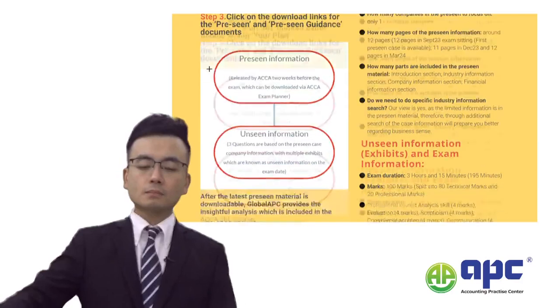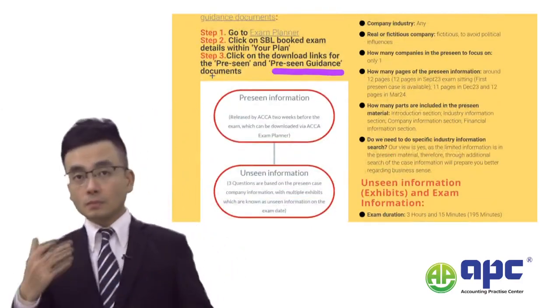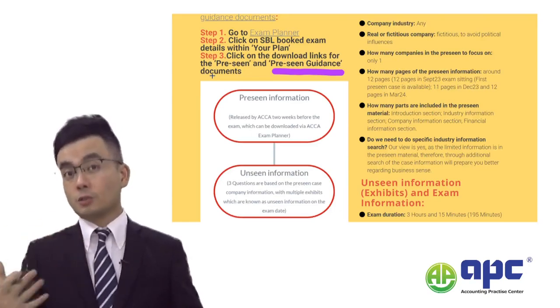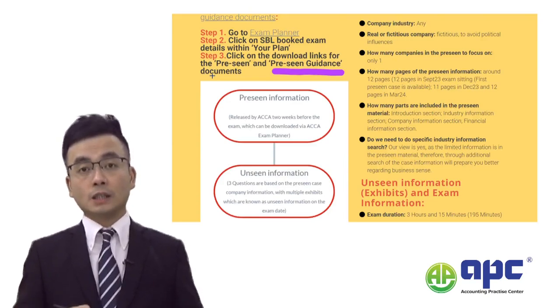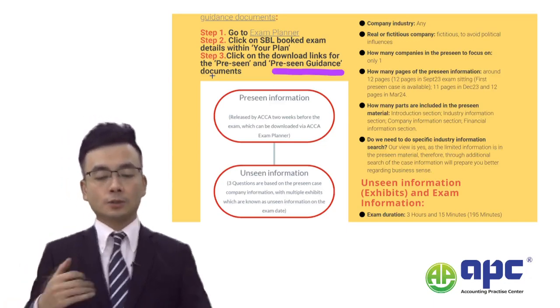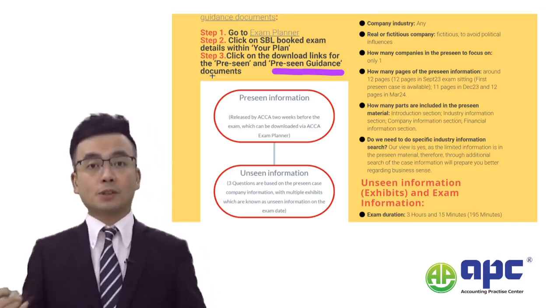There will also be preseen guidance released by the ACCA, telling you not to do lots of research on the internet over the company's background information. So make sure that you focus on the SBL syllabus. So relate back to the preseen information, and that will be absolutely fine.